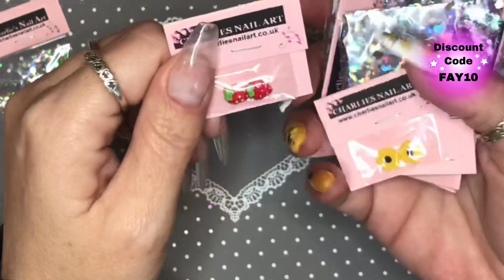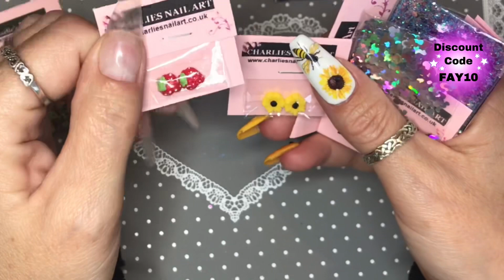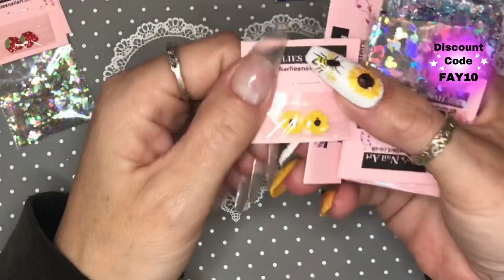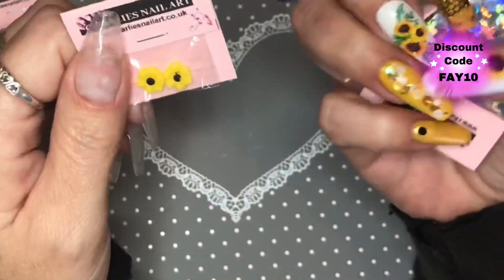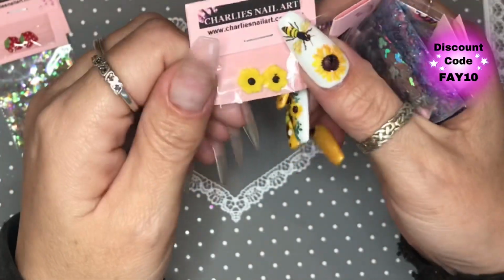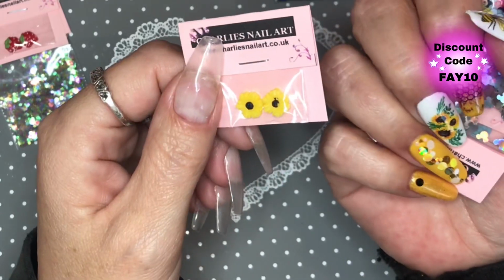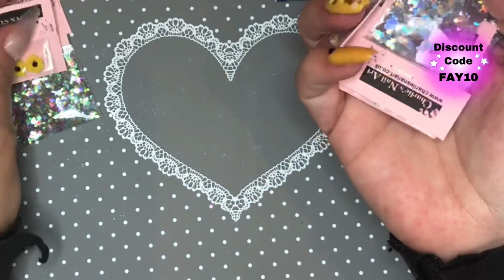Got a couple of these strawberries. Just with summertime coming up. I've already got them, but I want to make sure that I have enough for any designs that I do. So you'll be seeing them soon. I got the yellow daisies with the black middle. How cool are they? They would have been nice on this set actually. No, because they're sunflowers, they're not daisies. They would have been really cool on this set. Could I incorporate them? Wonder if I could stick one onto there.